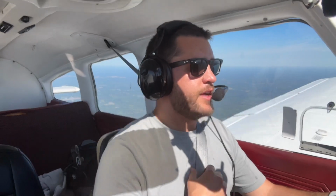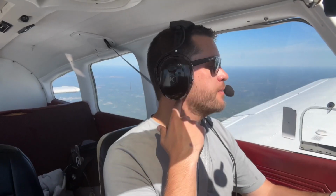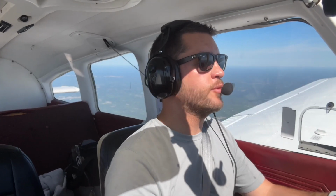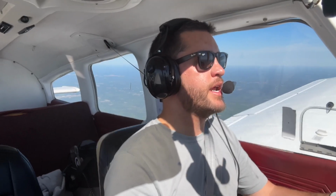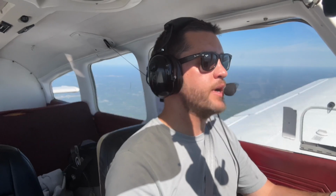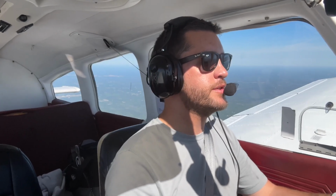Defuniak Springs traffic, Warrior 44290 is a Piper Warrior 14 miles to the west, 5,500. Going to begin our descent shortly. We'll be using runway 9 for a touch and go and heading back to the west. Warrior 44290.